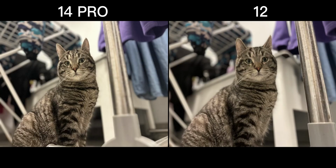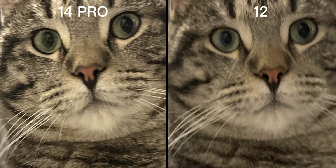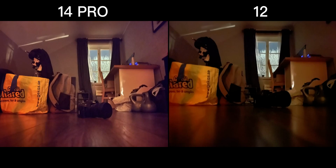And here's a photo of my cat in the portrait mode on both main cameras, and these look very similar, but if you zoom in, you can as usual see a little bit more clearness in the 14 Pro. And this is the final image that I took in a pitch black room. You can really see that the iPhone 14 Pro is kicking here, because you can see much more detail on the camera and the floor, as well as other areas in the room. So yeah, that was the image comparison.